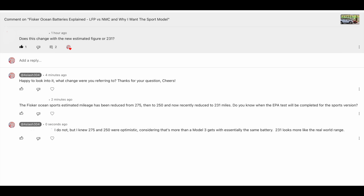The Model 3 has a 52.5 kilowatt hour battery, but is much smaller and more aerodynamic than the Ocean. So you have to assume with the increase in the size of the battery between 52.5 and the 75 kilowatt hours that the Ocean Sport will have, they're basically set up to do around the same thing. And real world range for a Model 3 LFP is somewhere around 230 miles. Does this change my opinion of the Ocean Sport? It does not. The difference between 230 and 275 miles of range is 5% of the time.